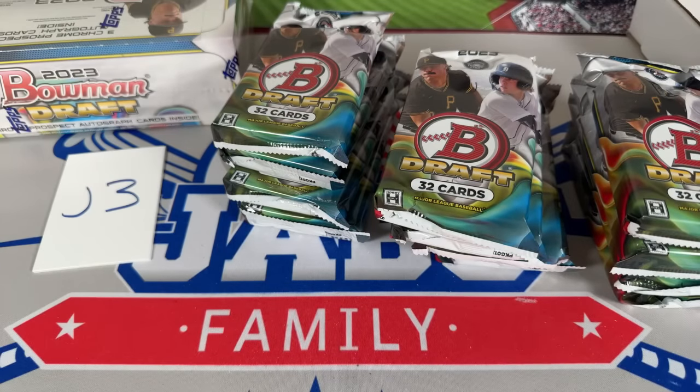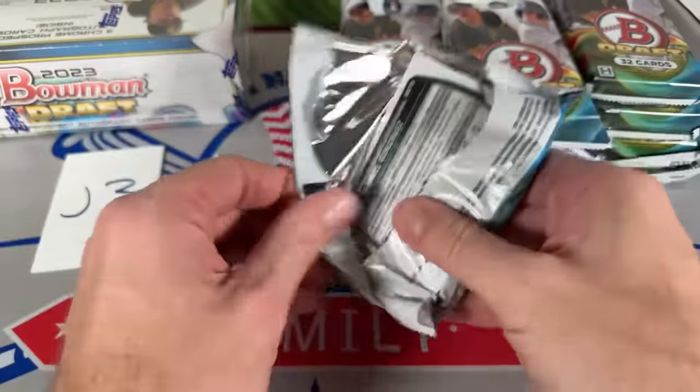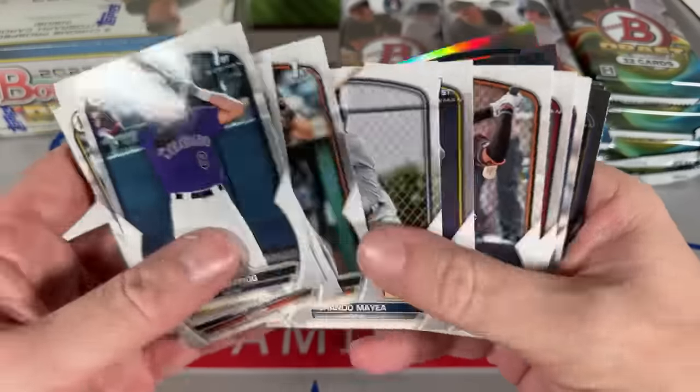Box number 3. We'll do the discount round next. We also have Heritage High Number coming after that. Chris says, that might be my best Team Break Tuesday pull ever on the Matt Shaw. Yeah, that's a huge hit. Worth probably several hundred dollars. What's it go for? Matt Shaw out of 99.